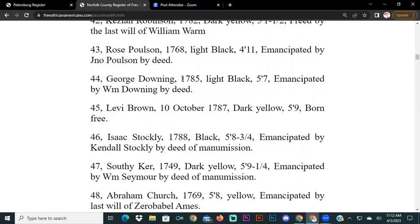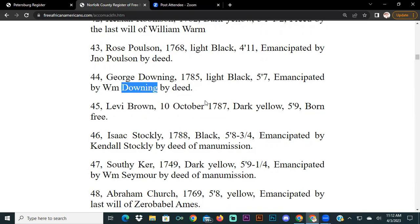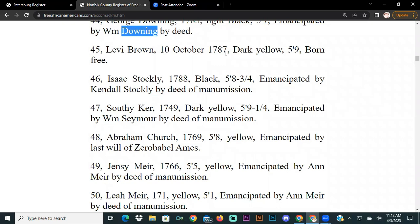George Downing, born 1785, light black, 5'7", emancipated by William Downing by deed. Okay, same surnames again, so I hope y'all paying attention to this. Next we got Levy Brown, born October 10th, 1787, dark yellow, 5'9", born free. Next we got Isaac Stockley, born 1788, black, 5'8" and 3/4", emancipated by Kendall Stockley by deed of manumission.